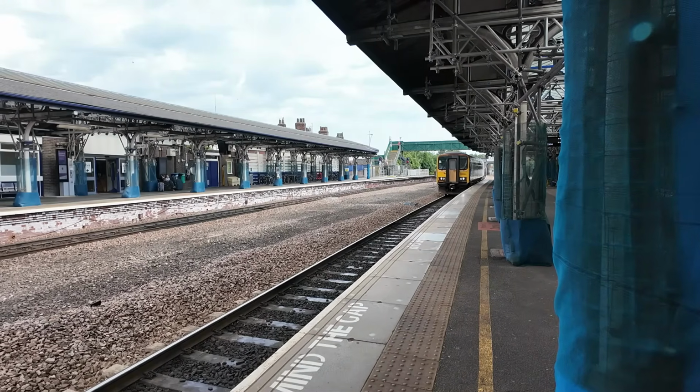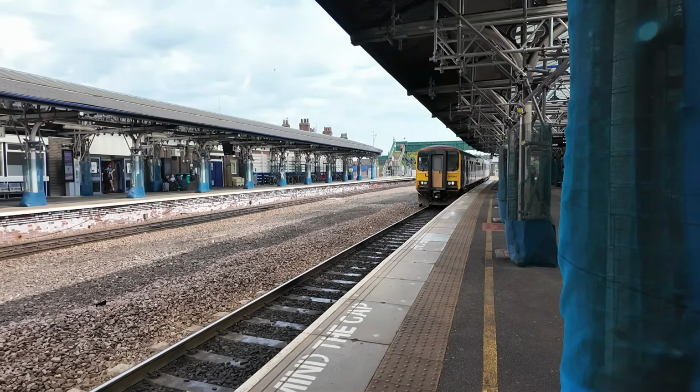Now we shall be leaving Selby to go to York, which is the next station. Unfortunately, I can't go by the original East Coast Main Line route because that's long since closed when the Selby diversion opened. So instead we're getting the next Northern train service to go by Church Fenton to get to York.